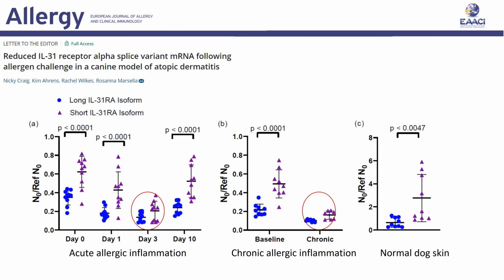We found that during both acute and chronic allergic inflammation, transcription of both long and short IL-31 receptor alpha isoforms was reduced in the skin of allergic dogs. We suggest that this may be a mechanism to limit IL-31 signaling in the presence of inflammation in the skin.